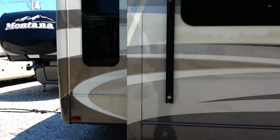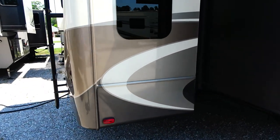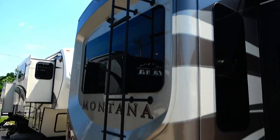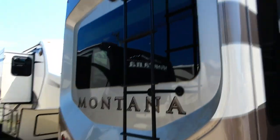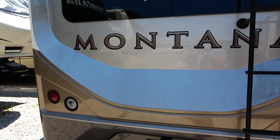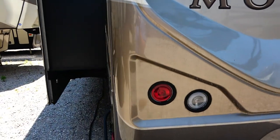I've got it hooked into power right now. It has two 15,000 BTU ducted roof airs and heat pumps. It's part of the Legacy package. It also has the wireless backup camera. I do have the monitor in the coach that you can put in your pickup truck.